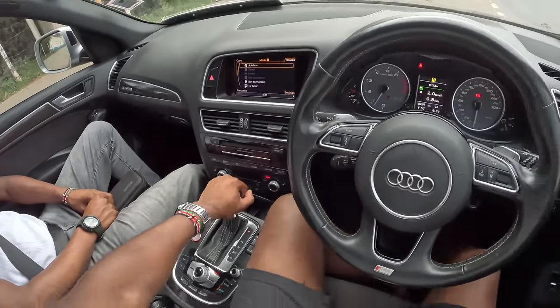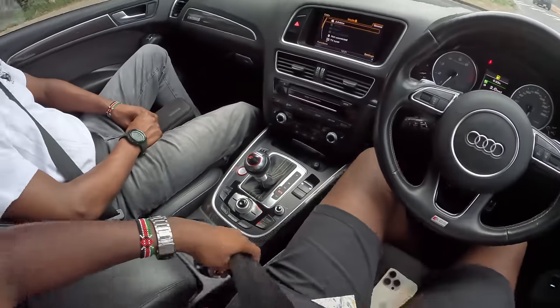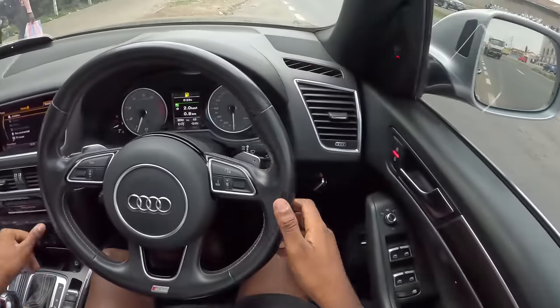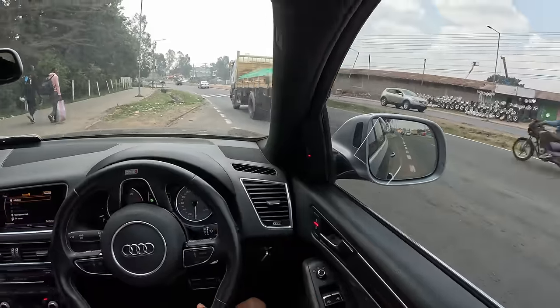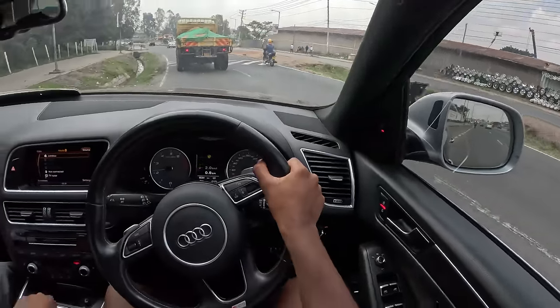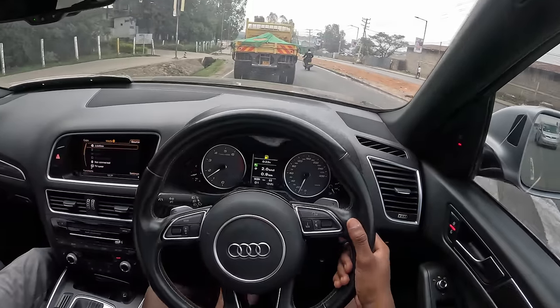And here is the team, and we depart. So doors, handbrake, belts on, let's go. Side mirror clear, front clear. Yeah, go. Wow, it's very powerful, huh? From the moment you first start driving the SQ5, you'll notice the power.